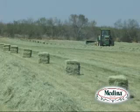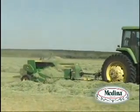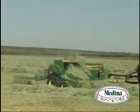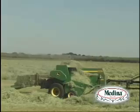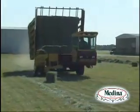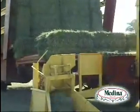Okay, well, a few more things that we noticed when we started using the Medina was the amount of life that we had come back to the soil. Before, we sent a test off to analysis of how much life was in the soil, and it came back zero. There was no beneficial microbes or anything in the soil. It was just dead.